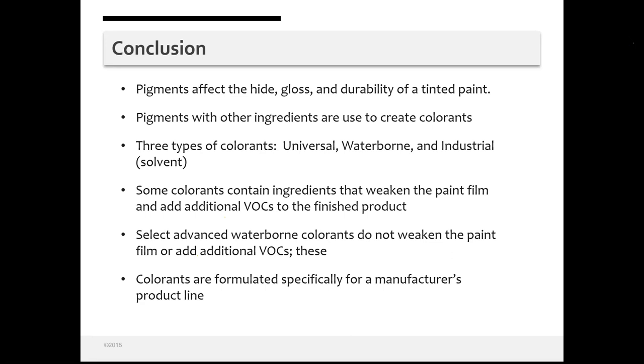So you can see research and development within pigments and colorants have come a long way. And you can find out more information about the types of colorants used to tint paint products on any manufacturer's website or even their technical data sheets.